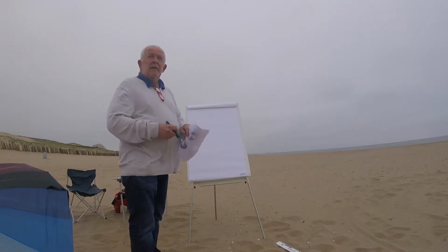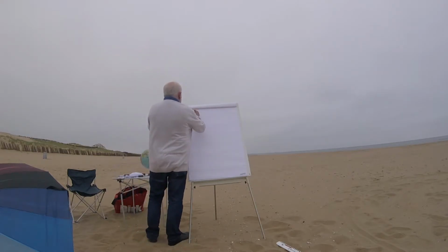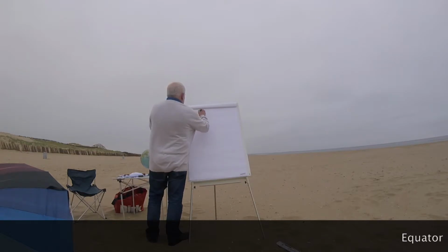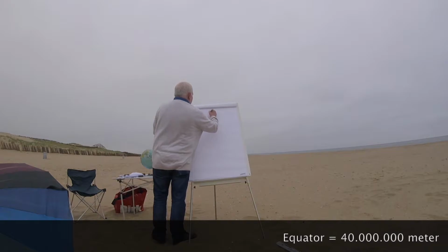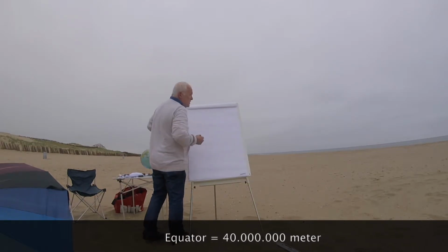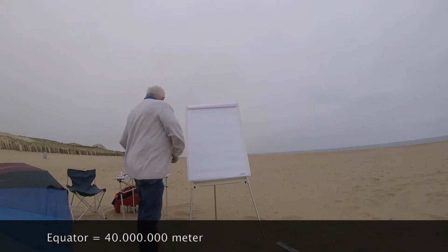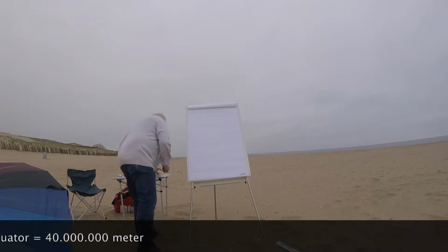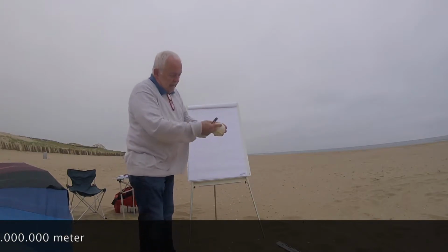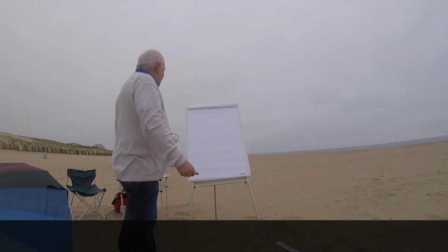Another thing is, the equator is 40,000 kilometers, or otherwise 40 million meters. And that means it goes like that, and like that, and like that. Around the Earth is 40,000 kilometers.